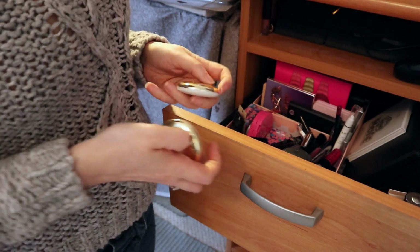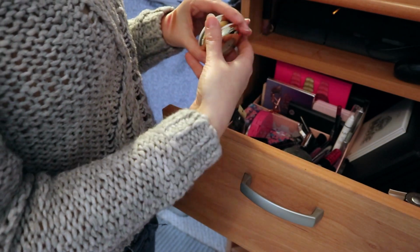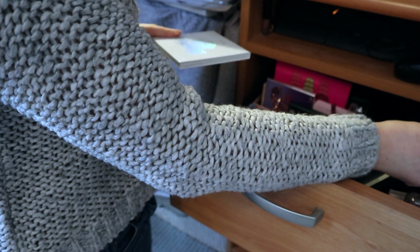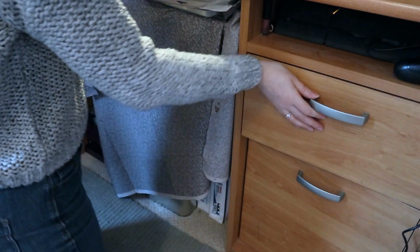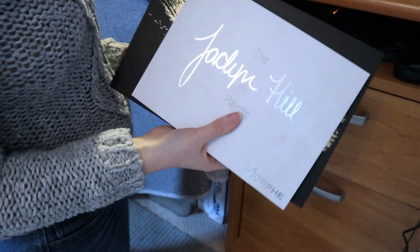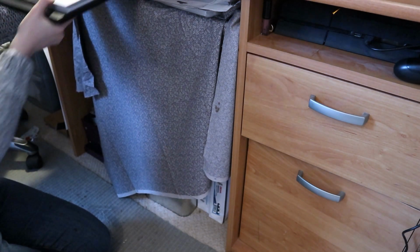Okay, so there are a few little bits that I do have to add in. I got two little H&M eyeshadows that I picked up in town a few weeks ago. They need to go in here. My My Little Pony Pure palette needs to go in, as does my new Morphe M3502. That's gone in my drawer as well. I also have my Jaclyn Hill palette. Both of these don't fit in my drawer, so they just have to live wherever I can find them a home, which is usually under my desk somewhere.